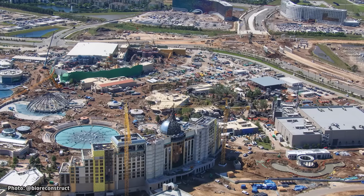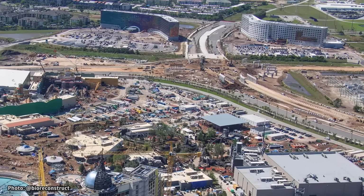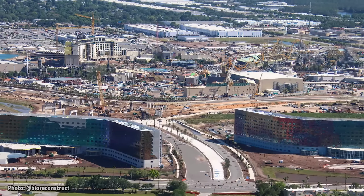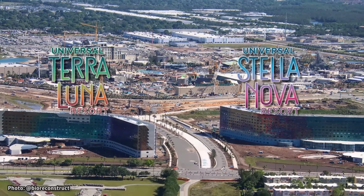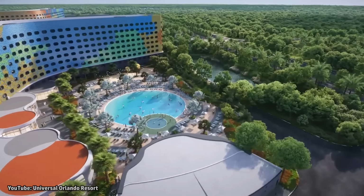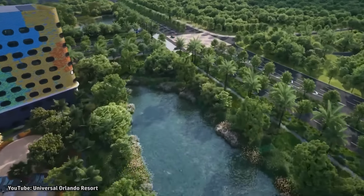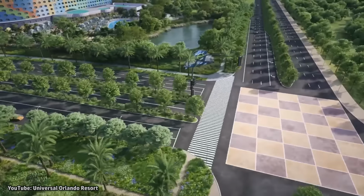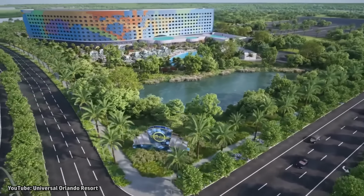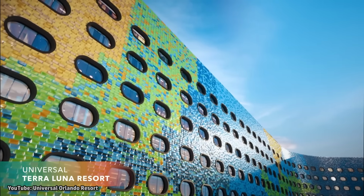Moving from the hotel behind the park to the two hotels located in front of the park, Universal has released new official renderings and details for the Stella Nova and Terra Luna resorts. Recapping most of what we already know, not many new details were revealed for these two hotels, which will feature 750 double queen guest rooms each, but they did reveal the names for all of their dining locations.